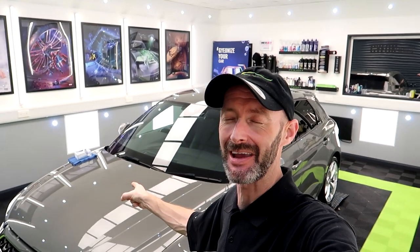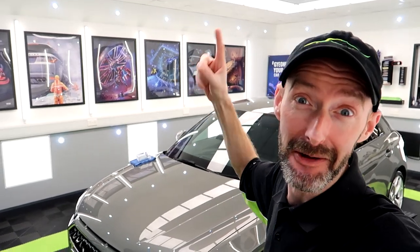2020 Audi A1 Sportback, which has been Gyeonized. Let's roll some afters.